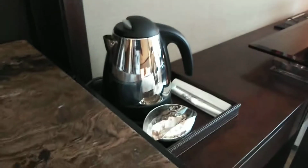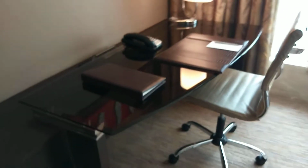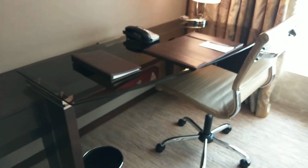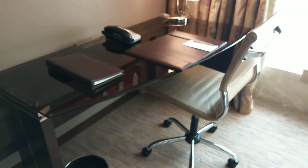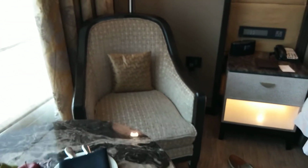So you have a tea kettle. And this is the business study desk. If you want to get serious at work, you can start getting up in this. Some nice decorations here, a lamp, and there's a nice cozy chair here.